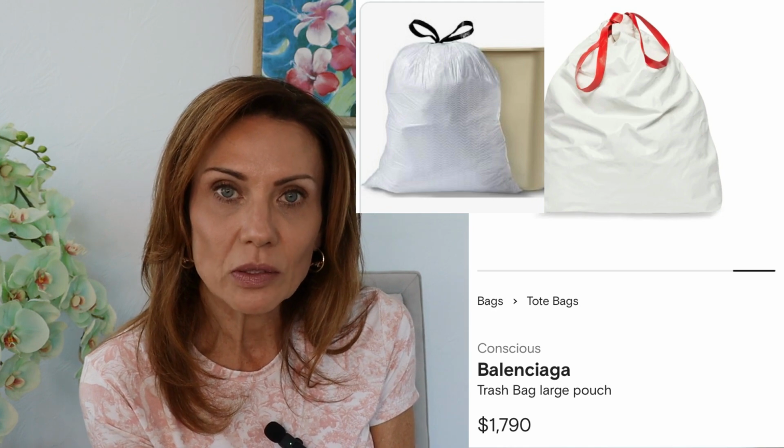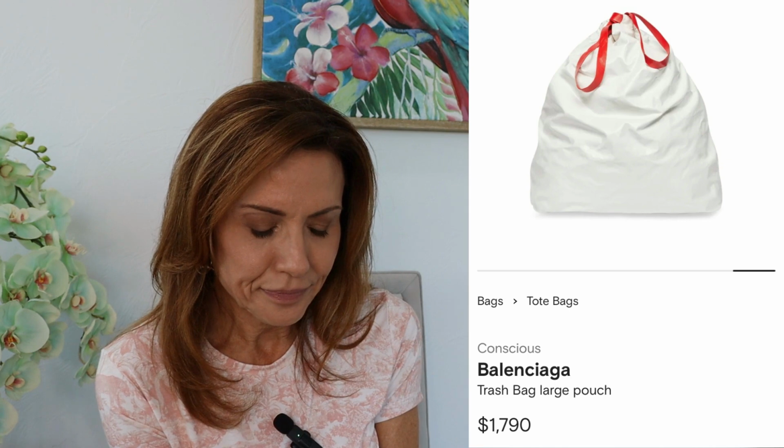Oh, Balenciaga. Balenciaga. Okay. So I can literally get this bag by going downstairs in my kitchen, grabbing a Hefty bag, and getting the exact same look. Kid you not. This is the large pouch trash bag from Balenciaga. You know, I can see someone buying this bag and leaving it on the kitchen counter, and either their kids or their husband filling it up with trash and throwing it in the garbage because they thought it was a trash bag. Yeah, you can't make this up. You can't make this kind of stuff up.